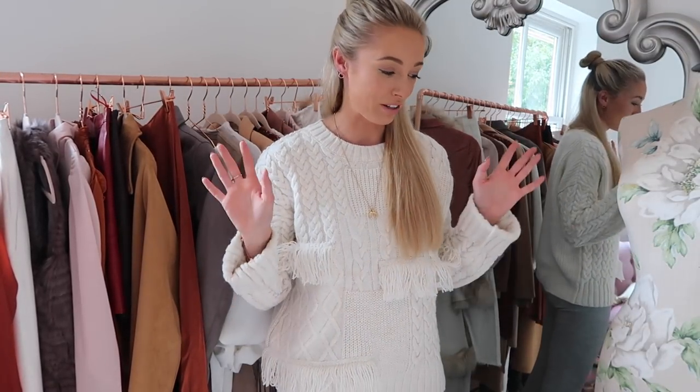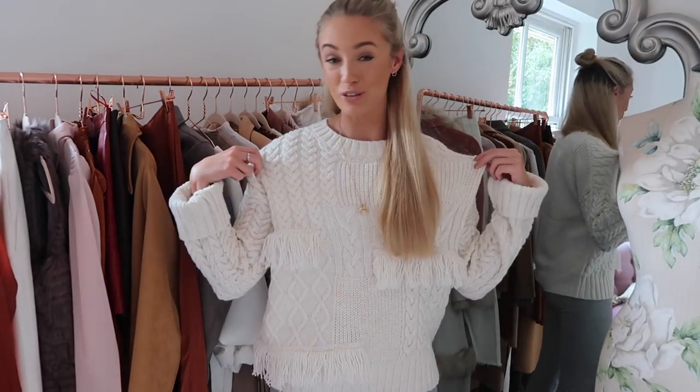I've also just realised that you can see in the mirror that I'm wearing tracky bottoms. I thought because I cropped the camera here you wouldn't be able to tell, but that's what us YouTubers do. We wear cozy on the bottom and nice on the top.